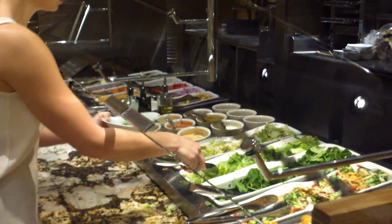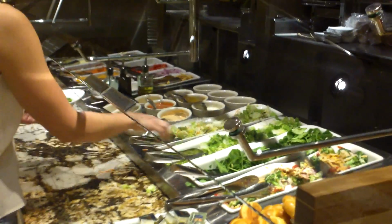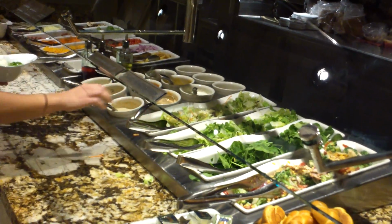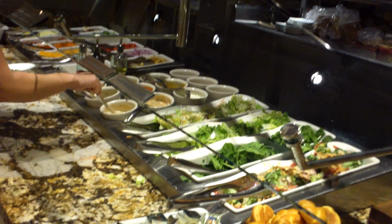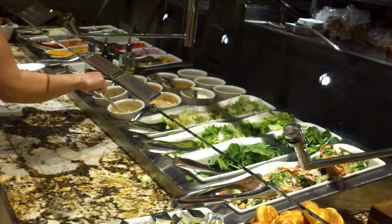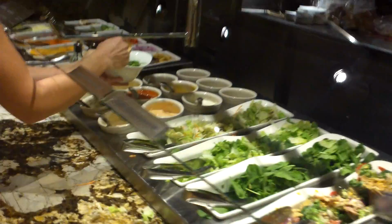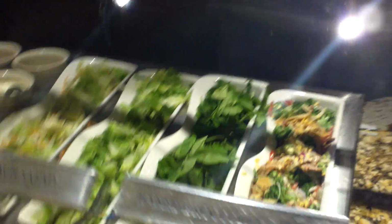Now, let's start from what's probably the section that has, over the years, decreased in quality the most, and that is the salad section. Remember, they used to have a made-to-order salad section with all the best possible toppings and dressings, but things have changed. Now you have to make it yourself, and the choices of lettuce are pretty poor, actually.